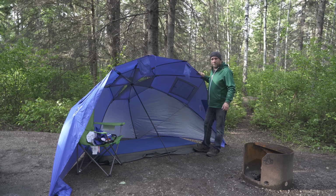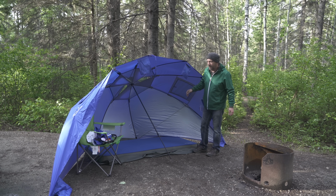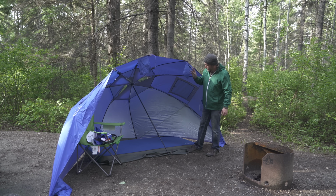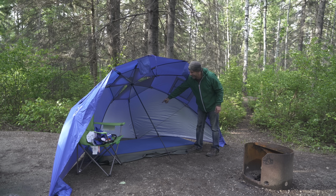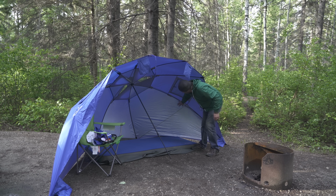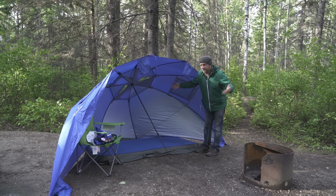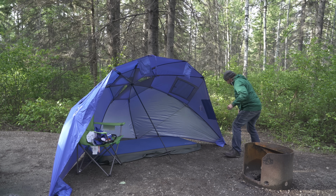Nice. In typical Steve fashion, I realize I've set this up upside down. It should be the other way, because these are little storage pouches for down there, and the guy lines are attached to that side. And this has got like a more reflective, sun protective coating. So we're gonna see if we can flip this around. How tricky could that be, right?